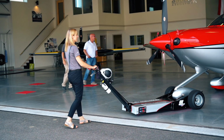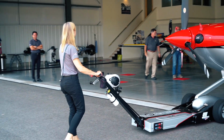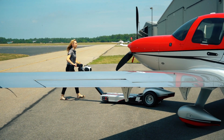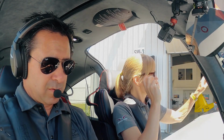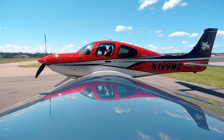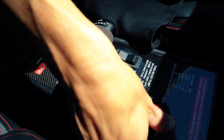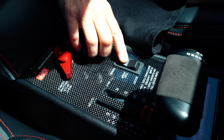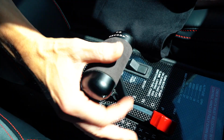Plymouth Municipal Airport, Plymouth, Massachusetts. Automated weather observation 1826 Zulu. Wind 240 at 12. Peak gusts 20. Visibility 10. Sky condition clear. Temperature 29 Celsius. Dew point 17 Celsius. Clear.